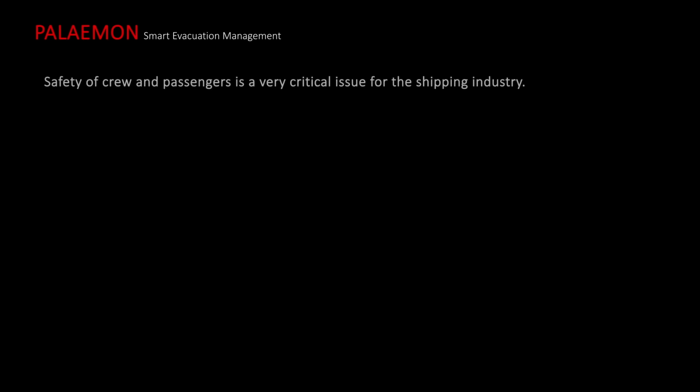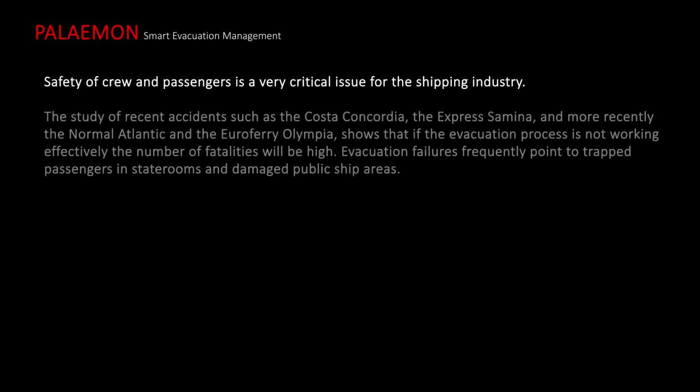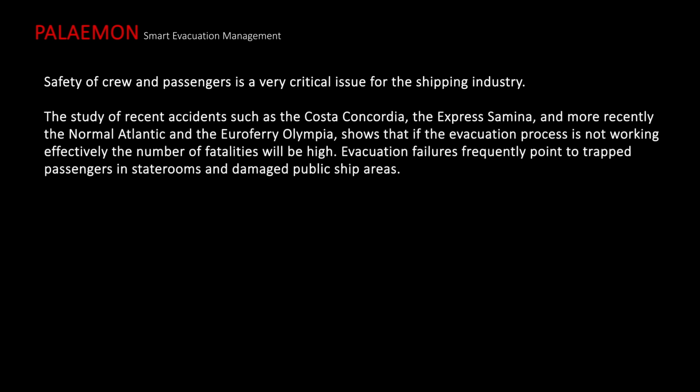Safety of crew and passengers is a very critical issue for the shipping industry. The study of recent accidents, such as the Costa Concordia, the Express Samina, and more recently the Norman Atlantic and the Euroferry Olympia, show that if the evacuation process is not working effectively, the number of fatalities will be high.